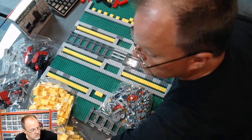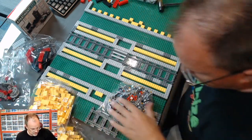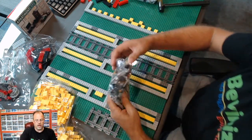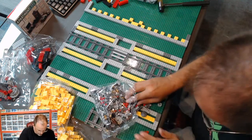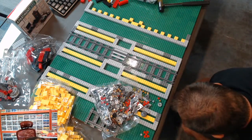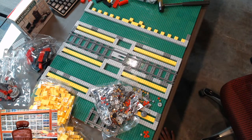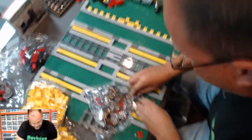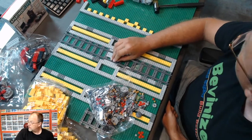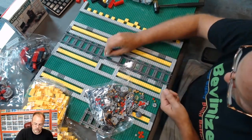And I am just trying to verify that I don't see that part anywhere else. Oh, they do have them. They're in this bag. Okay. I just got to dig for them. Whoops. And there they go. There's one of them. There, I think I found them all. And it's one there, one there, and then one here, and one here.